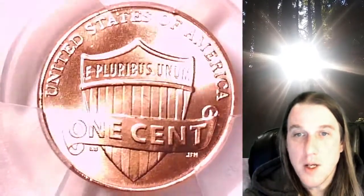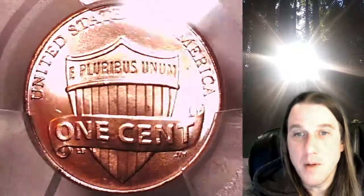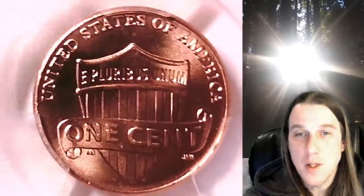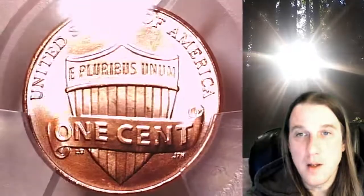The next coin we're going to take a look at is a 2020-P Lincoln Shield cent. This is a business strike coin from the Philadelphia Mint. It has been graded by PCGS, and they graded it Mint State 66 Red. We'll take a look at the shield design on the front and the slab, and then we'll take a look at Lincoln on the obverse.